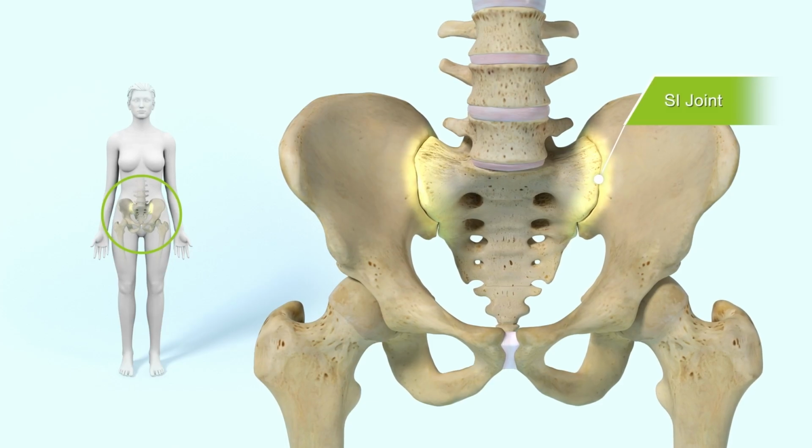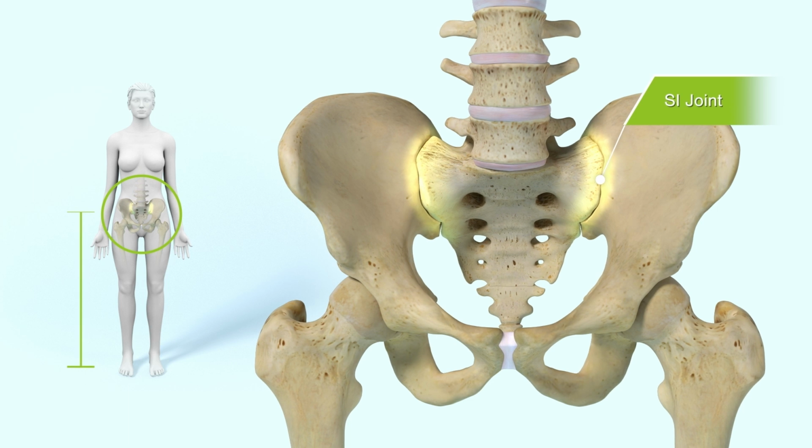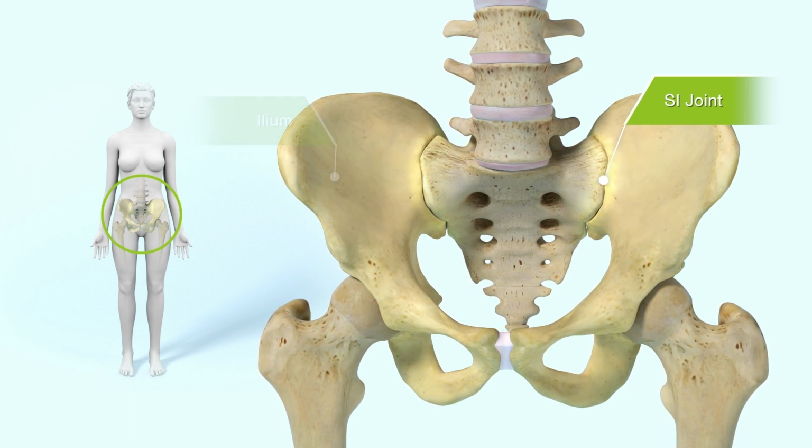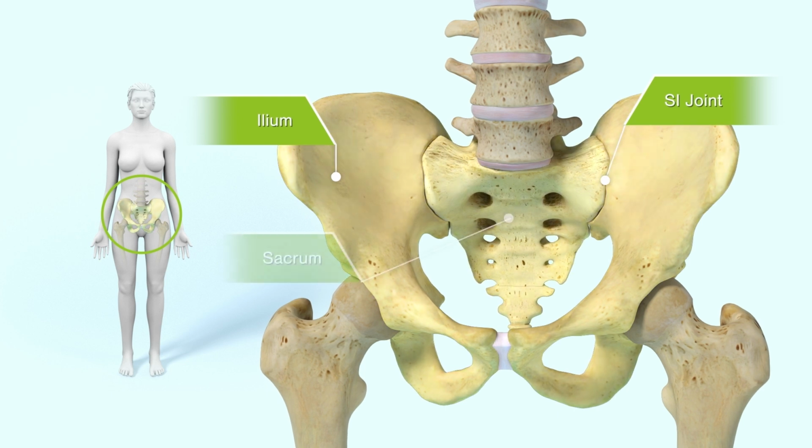My name is Dr. Tien Lay, and I'm a board certified and fellowship trained neurosurgeon. My practice is the Total Spine and Brain Institute here in the Tampa Bay area, and we're here to discuss SI joint pain. The SI joint, or the sacroiliac joint, is composed of, on one side, the sacrum, which is the tailbone, and on the other side, the iliac bone, which is the pelvic bone.